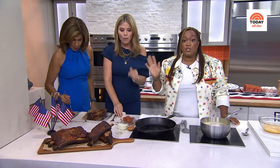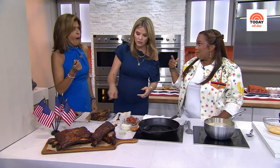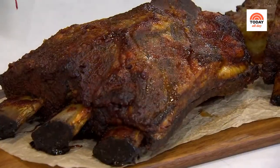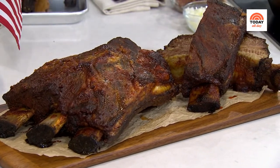Then I want to show you how to make spoon bread. Are you familiar with what spoon bread is? You can do this today with whatever cut of rib you have. You can also do this on your grill. You want to just make sure that you cover it completely. It's all about the moisture.